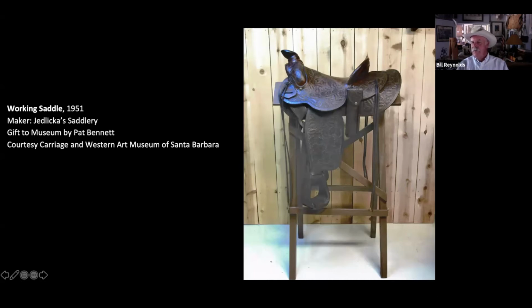The influence of saddle makers who were making a little lighter saddle. And remember, the 50s and up into the 60s was sort of the era of the bulldog quarter horse, which was a real chunky, round looking horse. And you really didn't need a whole lot of leather to hold on to. So you can see this stylistic thing happening. And frankly, it's really quite a contemporary looking saddle.